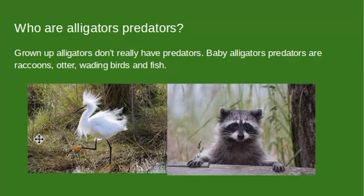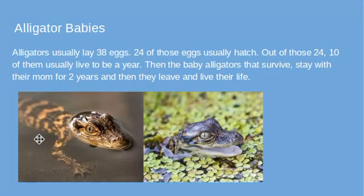Next we have alligator babies. Alligators usually lay 38 eggs, and 24 of those eggs usually hatch. Out of those 24 eggs, 10 of them usually live to be a year. The baby alligators that survive stay with their mom for about 2 years, and then they leave and live their life. The reason there are not that many grown-up alligators is because they have a lot of predators, so the predators either eat them or they might starve to death or cannibalism.